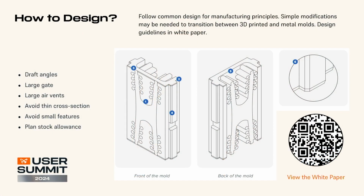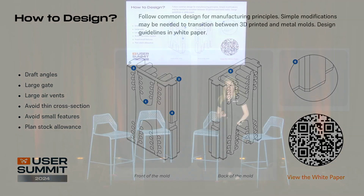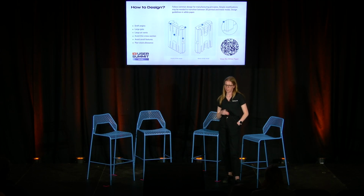So looking at what changes when you're doing a 3D printed mold versus a metal mold, the answer is not very much. You still have to include draft angles, pay attention to how your gate is letting resin in, avoid small features, and make sure that things won't break as you're injecting plastic inside. This is an example of a mold here. If you want more details on that mold and designing molds in general, you can scan that QR code. And this was made for the mass straps that we saw earlier.